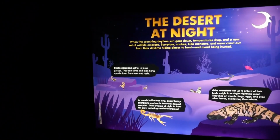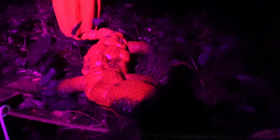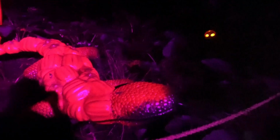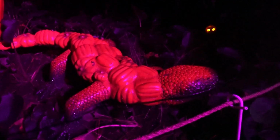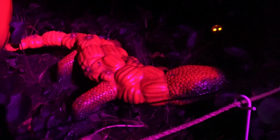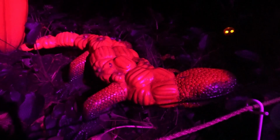We are now about to enter the desert at night area. And right at the entrance is this oversized pumpkin lizard. I think he might be a skink. Look at him. That's so cool. I like how his legs and head are animal-like and his body is a chain of pumpkins.